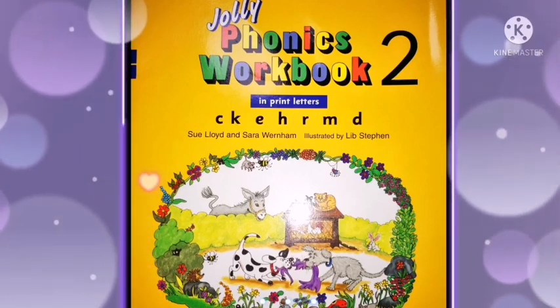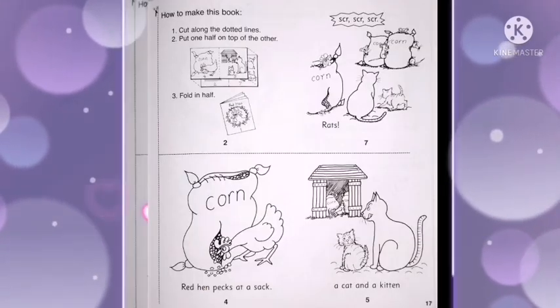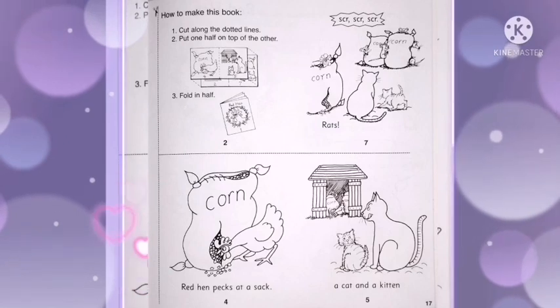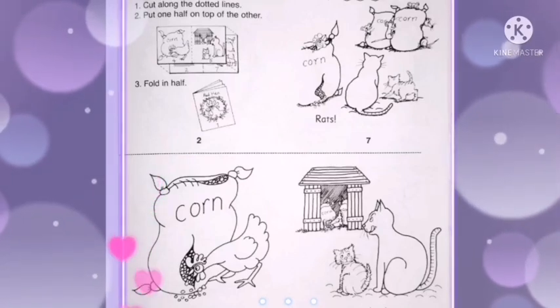We're going to open up to page number 17. Today, we're going to make a book. We're going to cut out this page, and we're going to make a book.